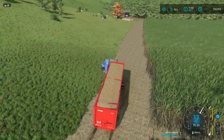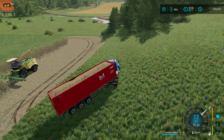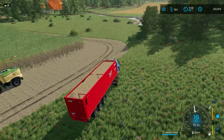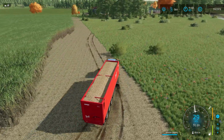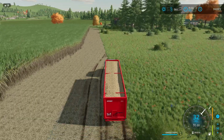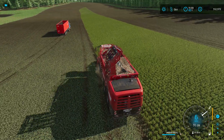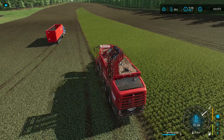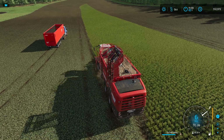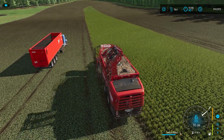I'm going to go bring this sugarcane on down to the sugar factory, put that in, and then more sweet stuff coming along. Next is the sugar beet, and we'll get to doing some stuff with that. I'm not sure I'm going to be able to finish this field before we hit 2 hours on this sugar beet harvester. So an additional 12 grand probably going towards this. But that's fine. We'll make more than enough back on the BGA.